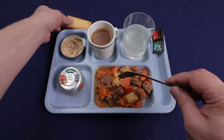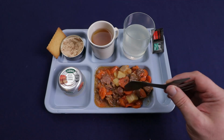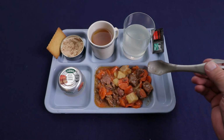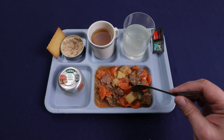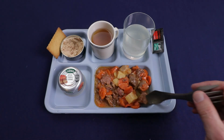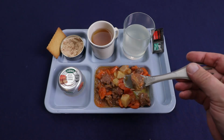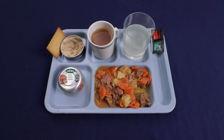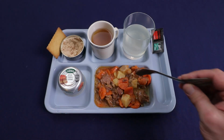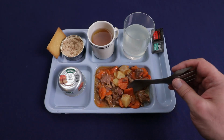Most of all. Carrots might be a little soft. I only had it in there about maybe 5 minutes, just enough to warm it up, not like it was a rolling boil. But, yeah, let me get a big chunk of beef here and see how it is. That's like your standard beef that you would probably have for a roast.